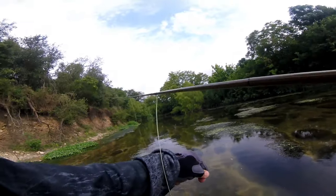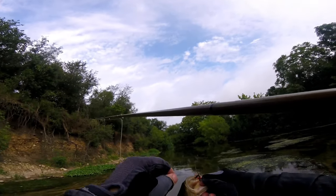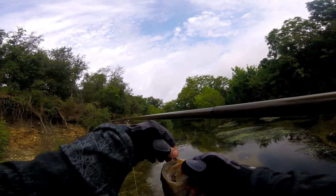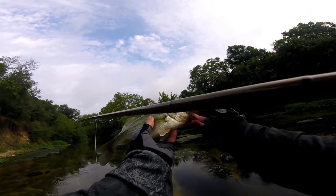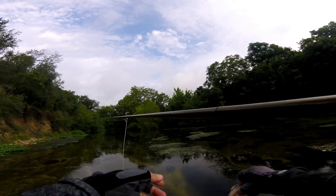Yeah. Ooh. So much for fishing in Florida. Boy, we would have liked to fish in Florida, but man, it's nice to come back and catch a nice little lunker like this, man. You know, it's not a huge one, but man, he sure is nice.